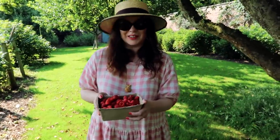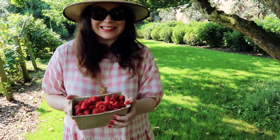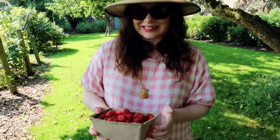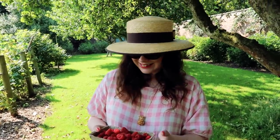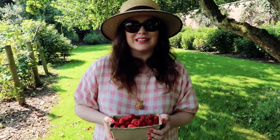We've got our lovely raspberries. They're really lovely. They look so nice. I can't wait for our fresh raspberry lemonade. I think that'll be delicious. It's so warm today. It is, isn't it? Definitely the weather for a really refreshing drink. But we're going to walk around the garden a little bit and then we'll head back home. Sounds good.